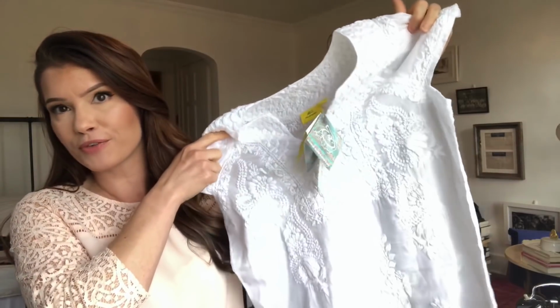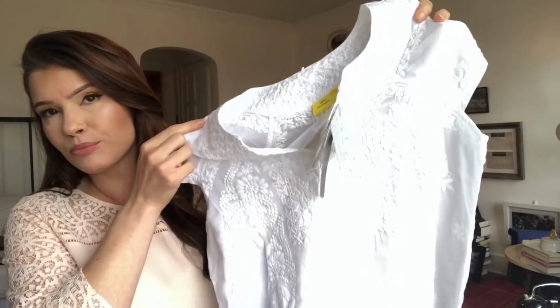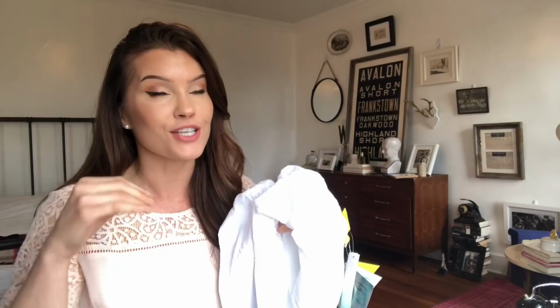It's probably gonna be hard for you to see because of the light coming in, but it is this beautifully embroidered, crocheted, white, 100% cotton top from a brand called Roller Rabbit. I had never even heard of this brand. So I did some digging and apparently it was formed in the early 2000s and everything they make is made by hand by artisans around the world. This company is no joke.